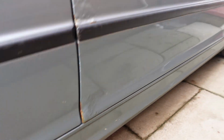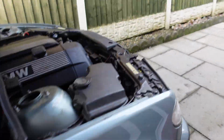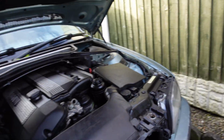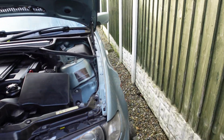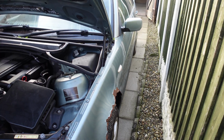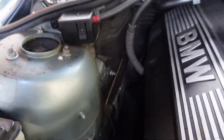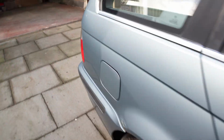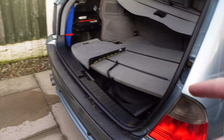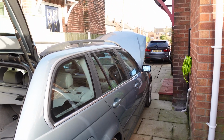There's this on the driver's door, and apart from the obvious, that's it for rust. I mean, the wings obviously is going to be a straight up replacement. There's nothing I can do to save them. But the rest of the car is actually pretty straight, and underneath, look down there, there's no rust down there or anything, and I've had a good look underneath before I bought the car, and I checked the boot floor, and that's all good as well. So that's one of the reasons I bought it.